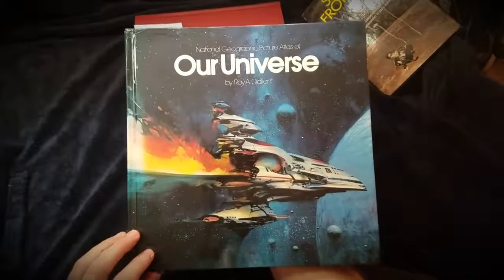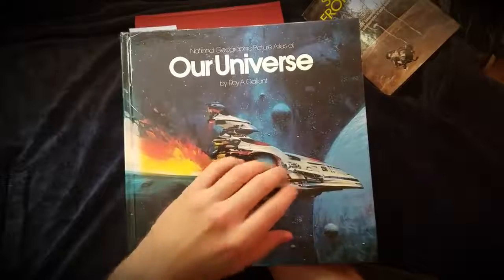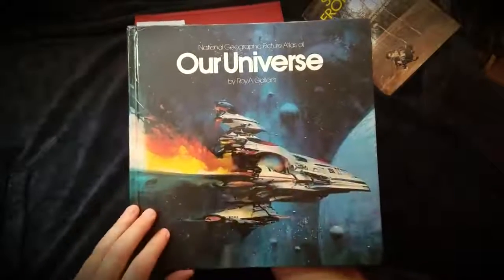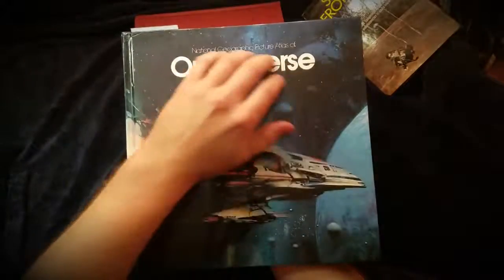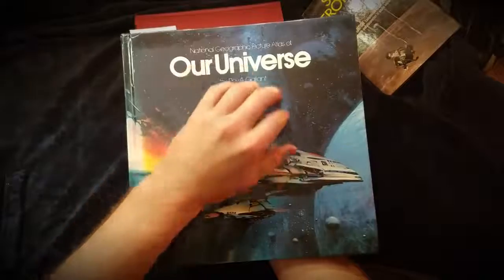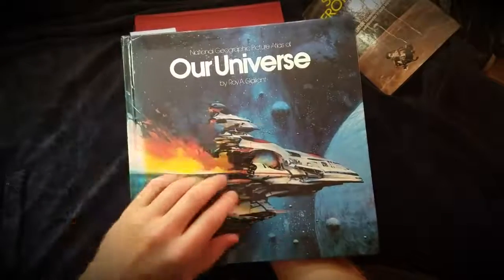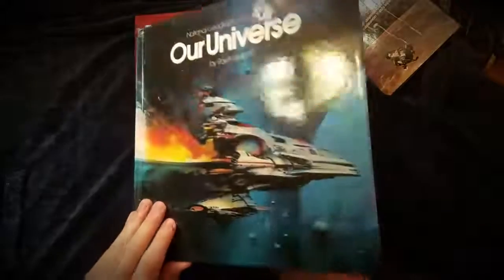Welcome back to this brilliant atlas of our universe. Today we're doing the outer planets. And we're going to start with the largest, most magnificent, Jupiter.